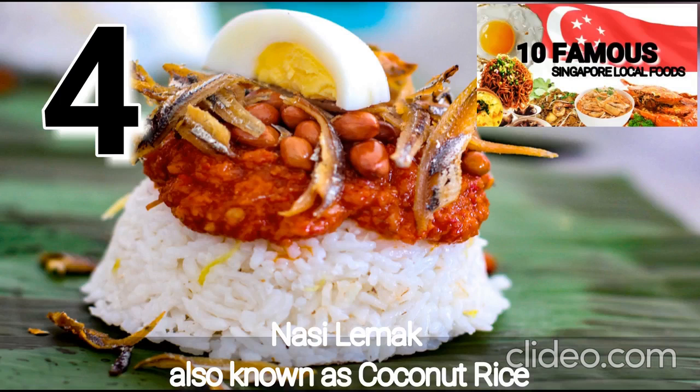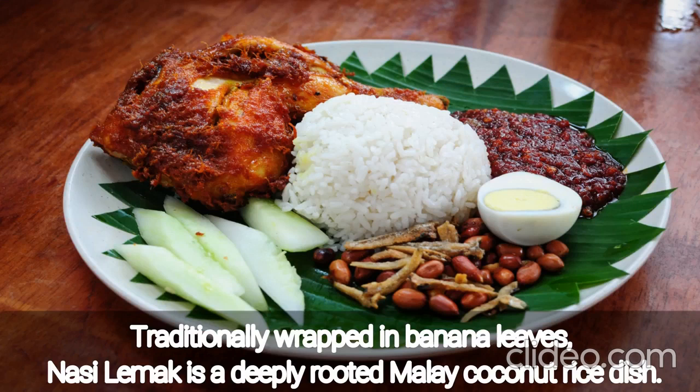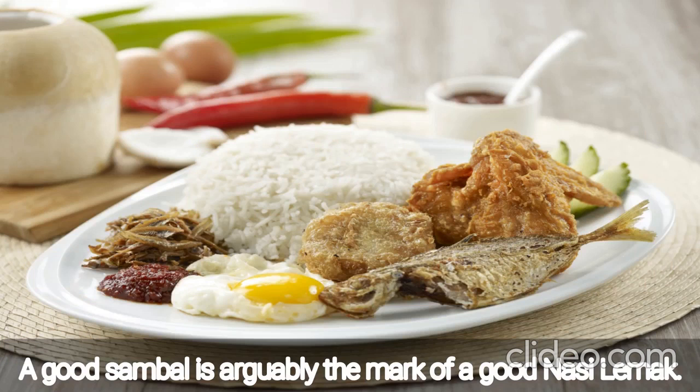Number 4. Nasi Lemak, also known as coconut rice. Nasi lemak is a very versatile dish, and what was once a breakfast item is now eaten during lunch and dinner too. Traditionally wrapped in banana leaves, nasi lemak is a deeply rooted Malay coconut rice dish. The rice is steamed with coconut cream to give it a sweet fragrance. The typical nasi lemak set comes with ikan bilis, anchovies, peanuts, egg, and sambal. A good sambal is arguably the mark of a good nasi lemak.